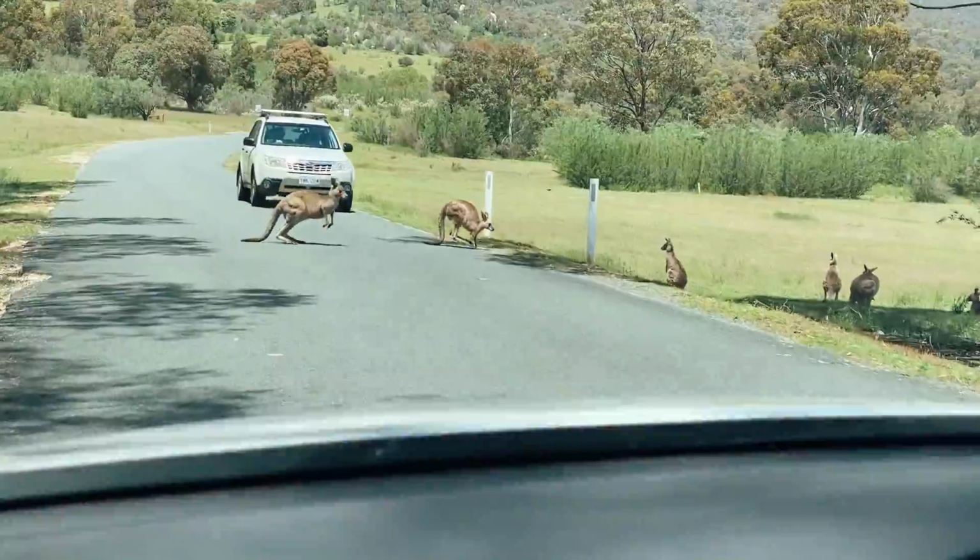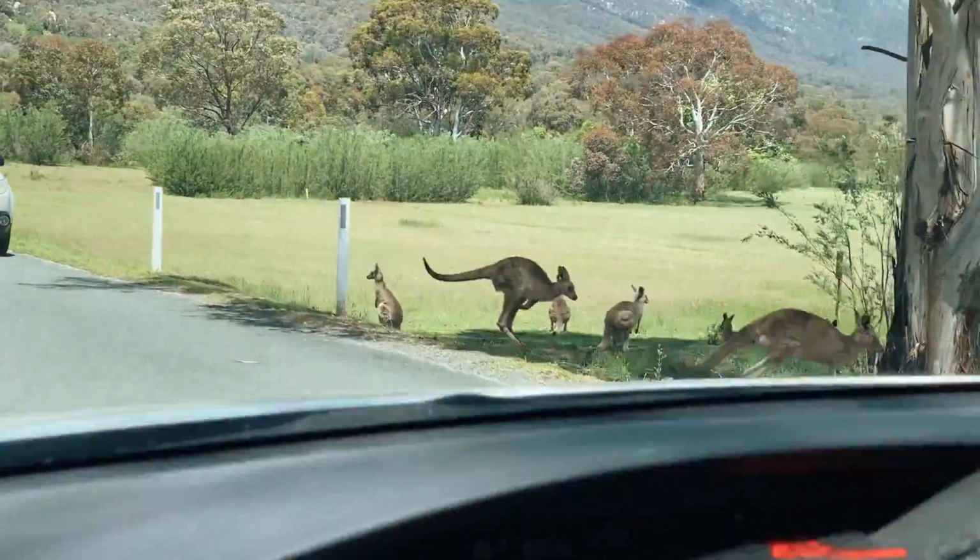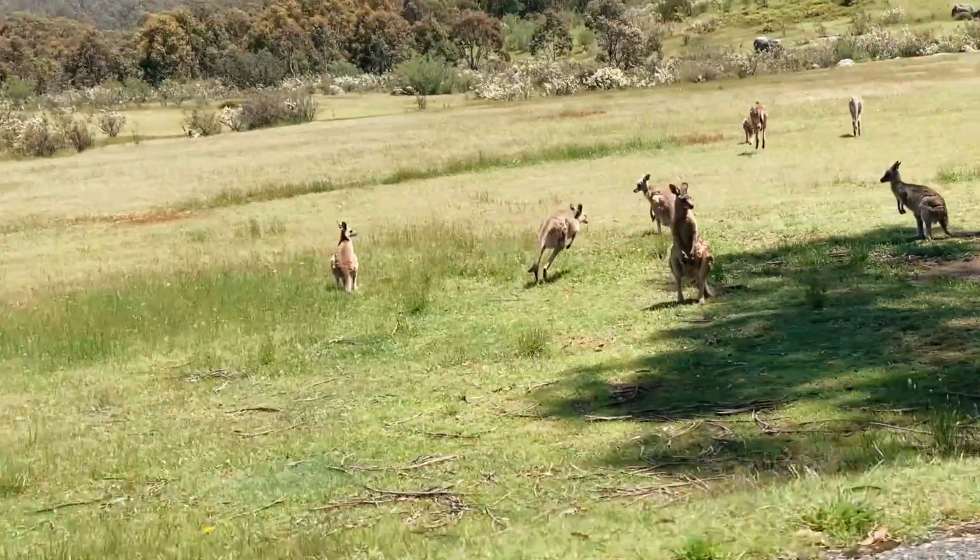How cool was that? We were just in the middle of telling you about the cool wildlife we were going to see and some of it jumped right in front of us, literally. Wallabies? Or roos? I'm not sure. They'll take away our Australian card for not knowing the difference between wallabies and roos. Usually wallabies are smaller and roos are bigger, but anyway.